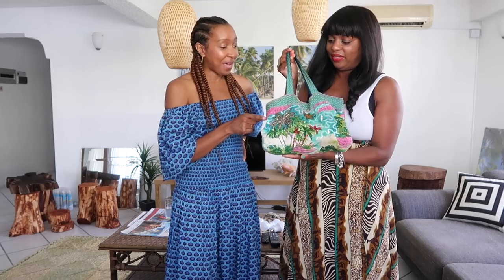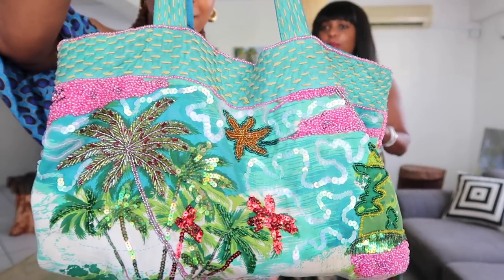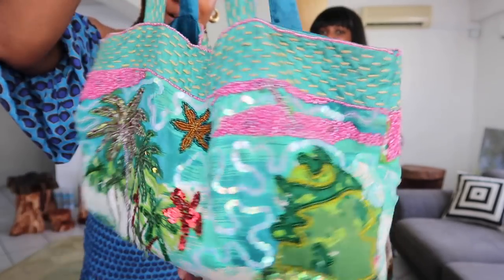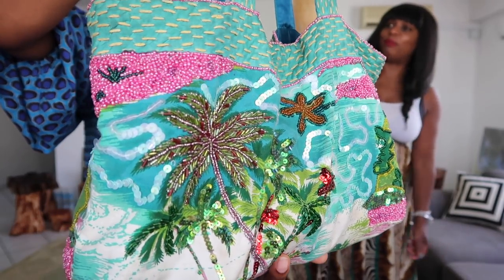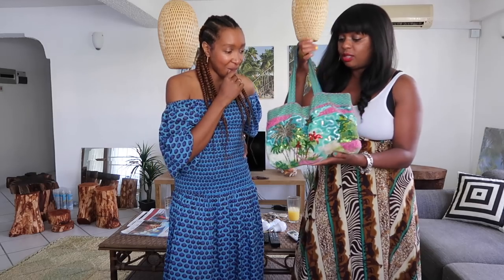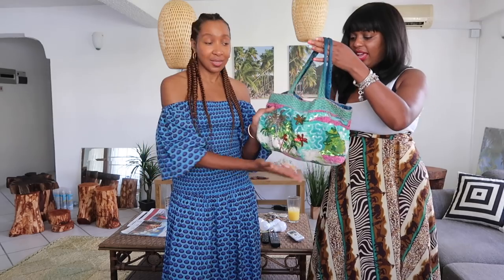I love this bag. It's been with me every day in St. Lucia, and it's beaded, it's got sequins. Look how nice it's coming out. Where did you get that? This bag is from Accessorize. It's fully lined. I love it. It just fits everything in it, and it fits nicely under the arm. It's a perfect size. It's small, but it holds a lot. That's what I like.